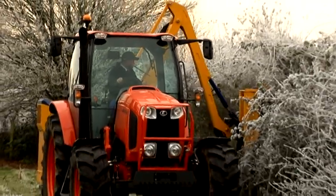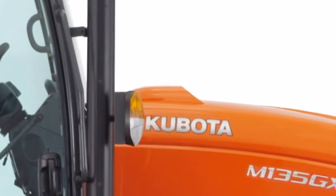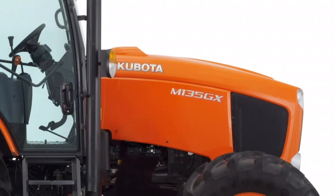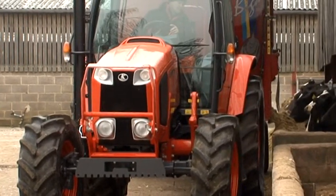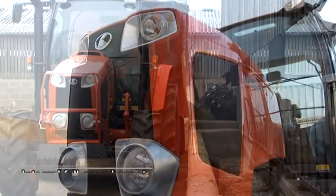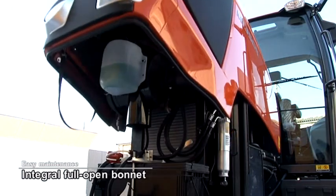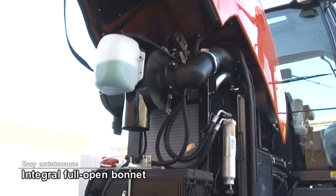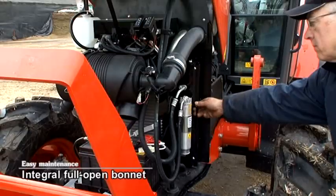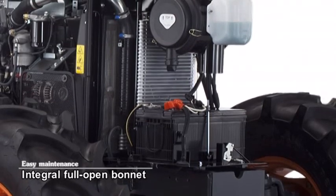The M135GX also features a new bonnet design. The flat nose ensures good front visibility, and grass and dust are less likely to adhere. The sharply angled front grille prevents foreign matter from adhering and increases airflow for better cooling performance. With its full open design, the bonnet can be easily opened by pulling the release latch. The air conditioner condenser can be easily removed without using tools, facilitating inspection and cleaning of the area around the engine.